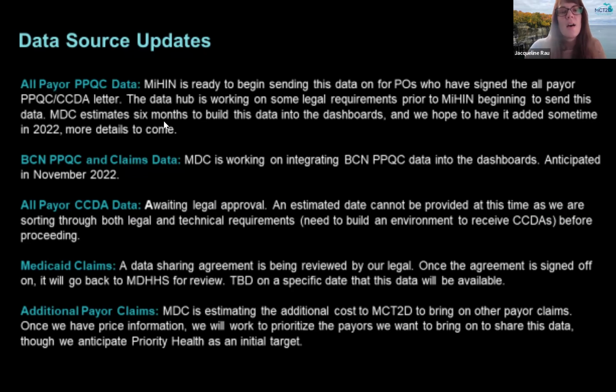MyHIN has. We have a little bit to figure out still technically with that, and we may be reaching out to POs that agreed to send it, but MyHIN hasn't been able to for some reason. So there's a few technical issues we're still working through. They're figuring out sending it, and then once they do, it'll take about 6 months to build this data into the dashboard. So hoping by the November release or the one in December that we've been able to build in that all payer PPQC data.